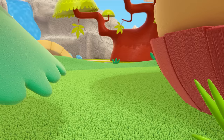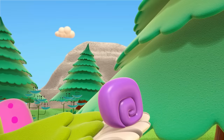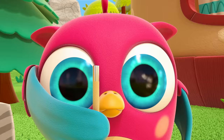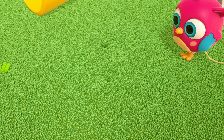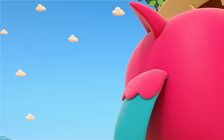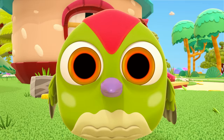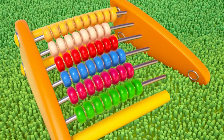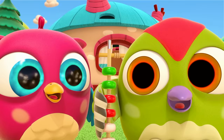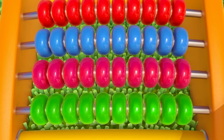Hop Hop has found the tenth bead, but so has Peck Peck. That's not a bead. It's a snail. Look, the beads on a thread look like a caterpillar or a worm. Beads! Abacus! Time to put the beads back on the abacus. Now you can count something.